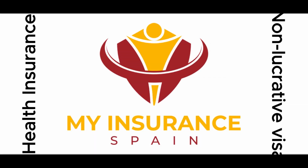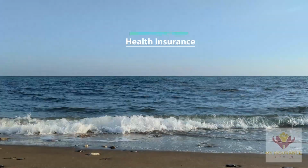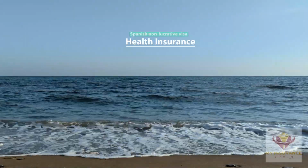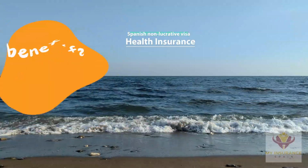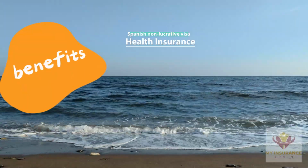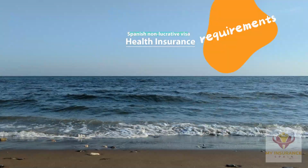Bienvenidos a España. If you're planning to make the move to Spain under the non-lucrative visa, ensuring you have the right health insurance coverage is essential. But what benefits does your Spanish health insurance policy need to meet the requirements of the non-lucrative visa?